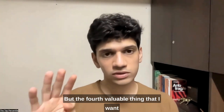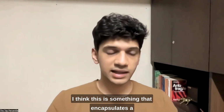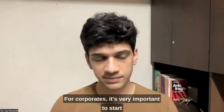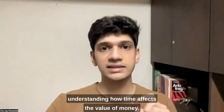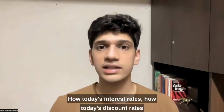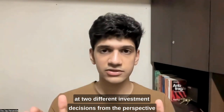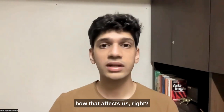But the fourth valuable thing that I want you to learn is time value of money. I think this is something that encapsulates a lot of personal investing and money management for corporates. It's very important to start understanding how time affects the value of money, how today's interest rates, how today's discount rates affect future values, present values, how we look at two different investment decisions from the perspective of either investing today versus investing tomorrow, and how that affects us, right?